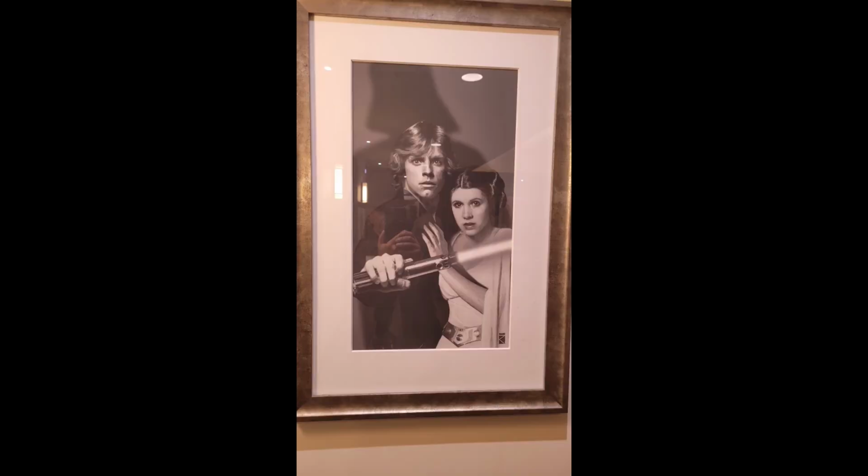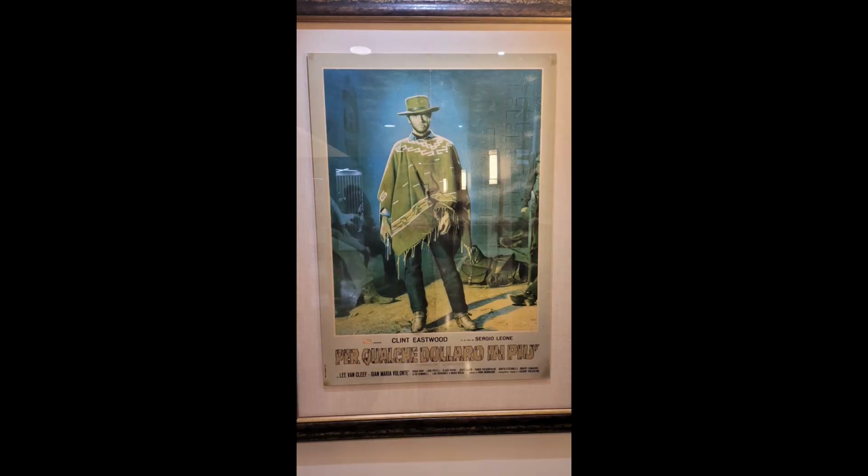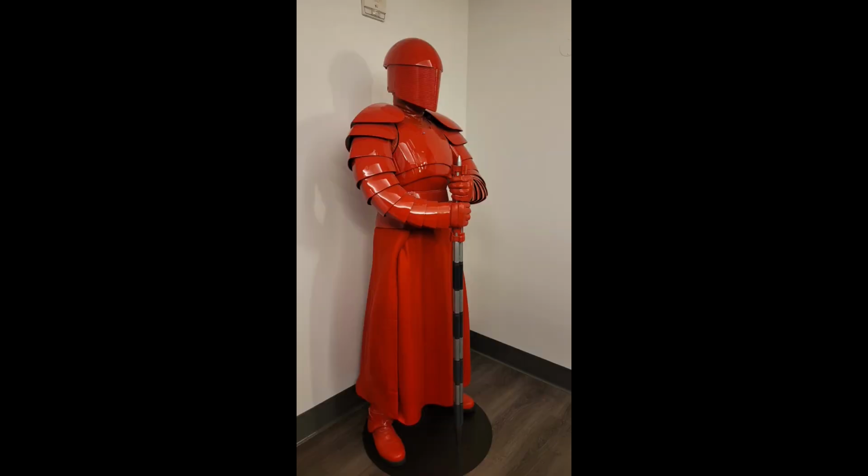And all sorts of incredible photographs on the walls and stuff. And original posters, too, from movies. This is from George Lucas's private collection that they had there at Lucasfilm. And of course, I'm a big Man with No Name fan, so I had to get photos of both of them. Yeah, that thing was also life-size. Yep. That's one of the guards from The Last Jedi, I think.